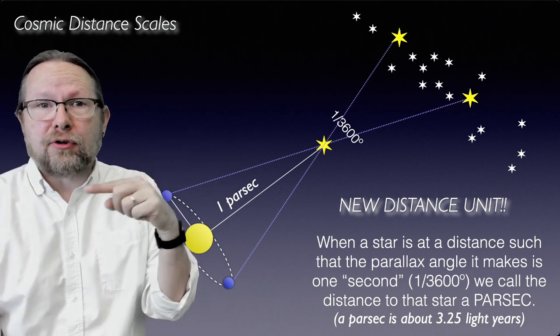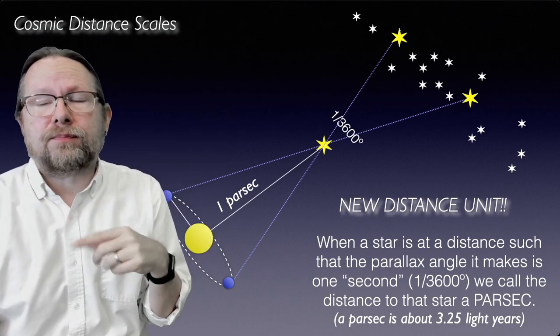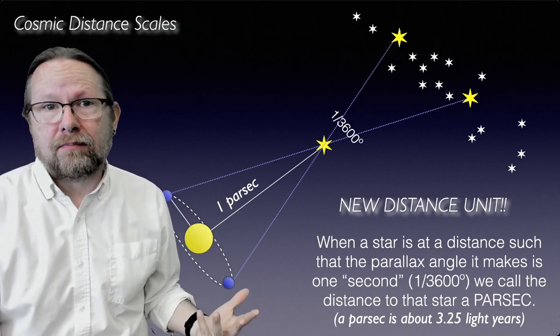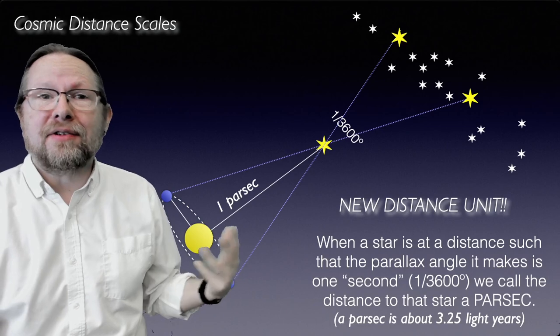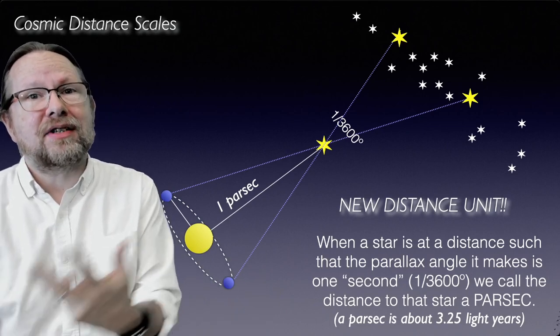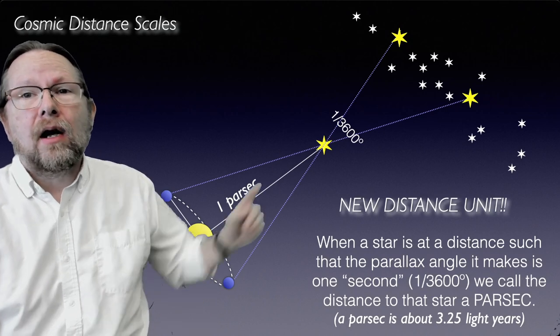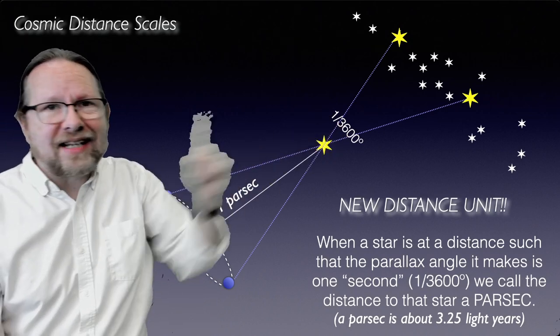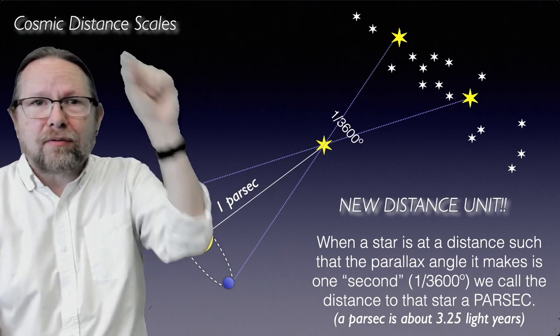We measure angles in degrees, right? There's 360 degrees in a circle. We call 1/60th of a degree a minute. We call 1/60th of a minute a second, just like in time we call 1/60th of an hour a minute, 1/60th of a minute a second. 1/60th of 1/60th of a degree is 1 arc second. It's a tiny, tiny angle.